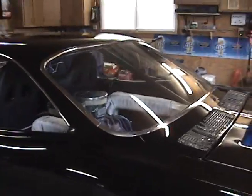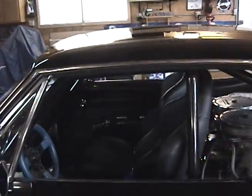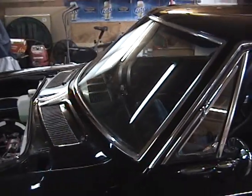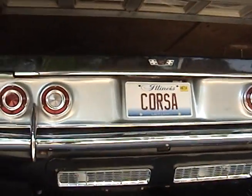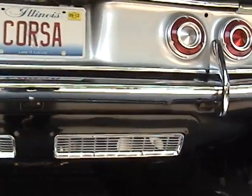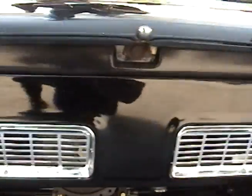As far as the brakes, every internal part of the brakes on this car have been replaced. Wheel cylinders, drums, springs, self-adjusters have all been replaced. Here we have a look at the back side of the car. As you can tell, all the panels have been replaced. The rear '65 inserts are also NOS pieces that have been put in.